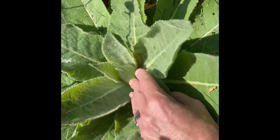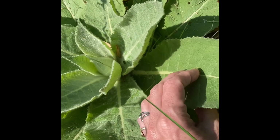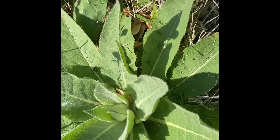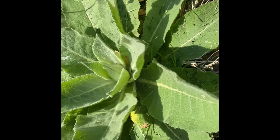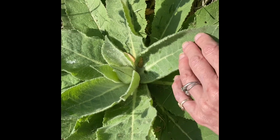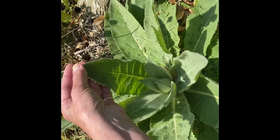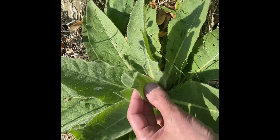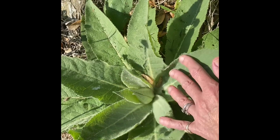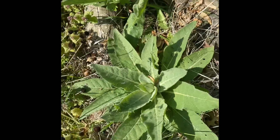Mullein is such a cool plant. So soft. People often mix up lamb's ear with mullein, because they're both soft. But there's really no mistaking these huge leaves for mullein. It's an incredibly medicinal plant. This has become my very good friend, because it did help me out with that abscess from the tick bite.